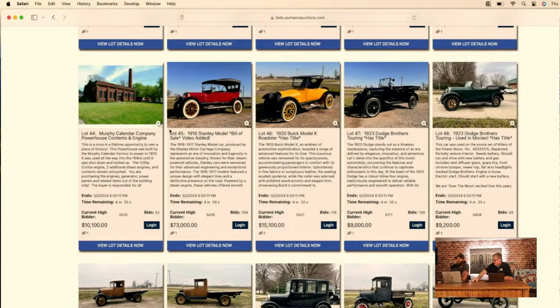But then, we had a lot of cars come in from other collectors, just literally all over the country. That lot 46, that little Buick Model K Roadster, that thing is a lot of fun. I mean, that's really, really a cool car.